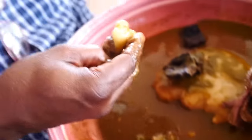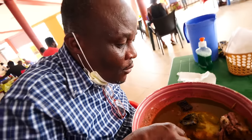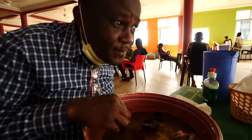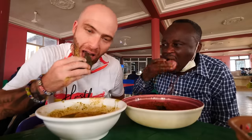Then I use my bare hand to fetch the soup. One more. You're too much, dude. Okay, so snail time. Just jump in here. It's tender, you know. It's the best.